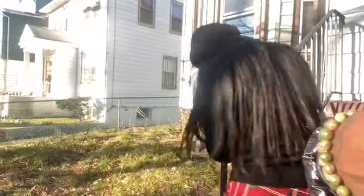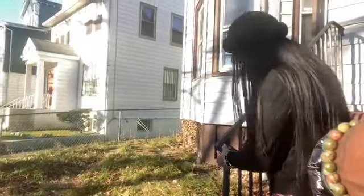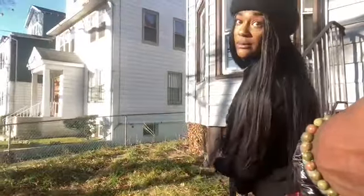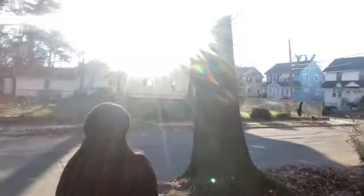She's still trying to get it right, y'all. Come on, it's too many keys in this lockbox. Nice, there we go.